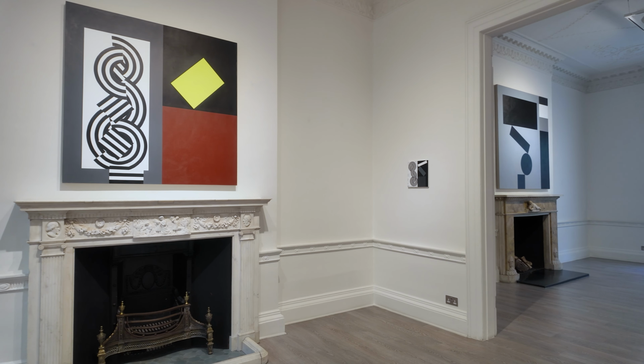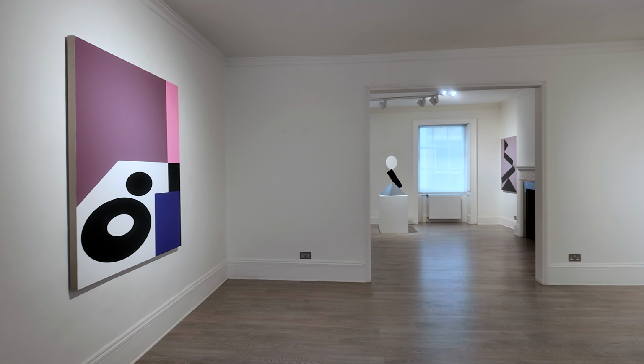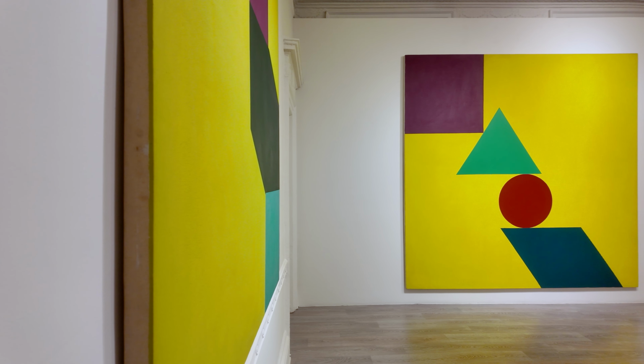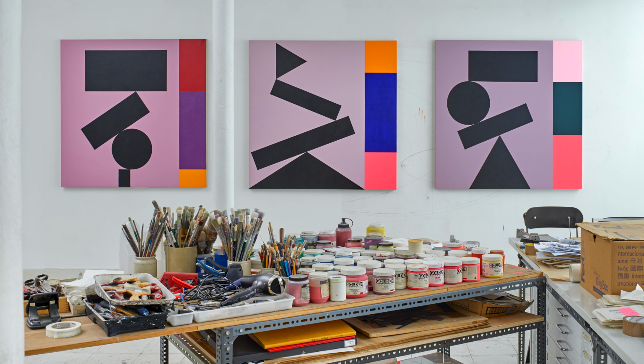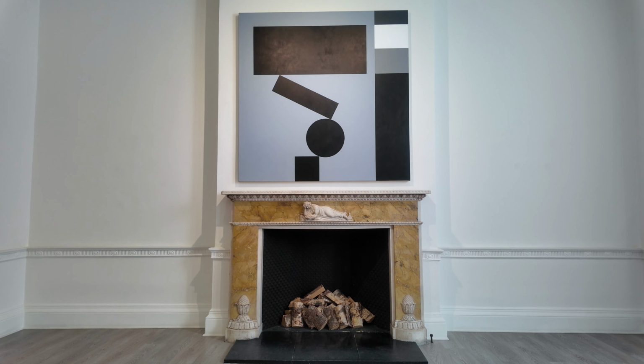For over 60 years, Paul Huxley has been exploring the possibilities of geometric abstraction, not only as a formal language, but as a form of intellectual research and discovery. From the experimental paintings of the 1960s to his most recent work, Huxley's art remains vital, inquisitive, and continues to leave a mark on the legacy of abstraction.